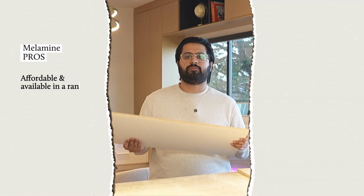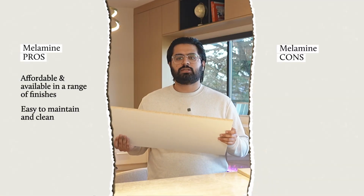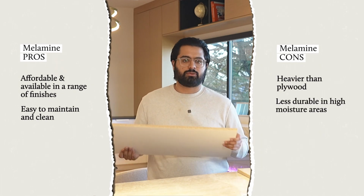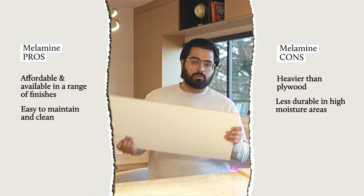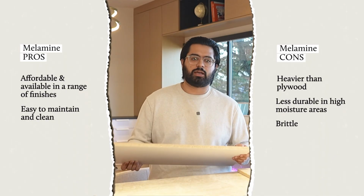Pros: affordable and available in a range of finishes. Easy to maintain and clean. Cons: it's heavier than plywood, it's less durable in high moisture areas or against any water damage or exposure. And on top of that, you're likely to see a lot more shipping damage as this is a bit more brittle while you're getting it into the site.